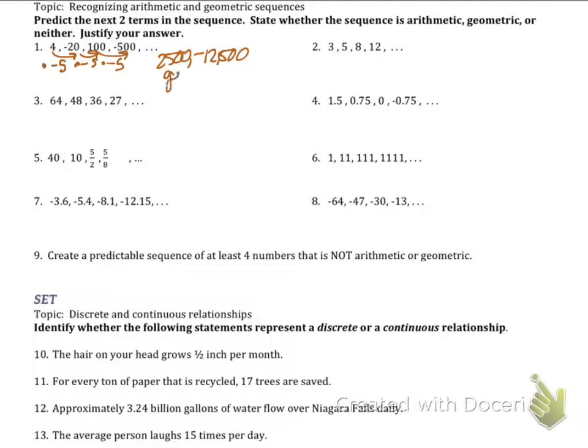Because we are multiplying, we know that this is a geometric sequence.